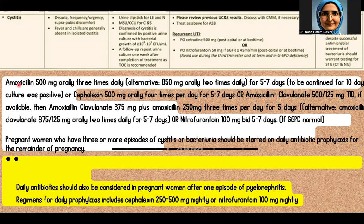We can give amoxicillin 500 TID for 5 to 7 days, possible to be continued 15 days, or cephalexin 500 QID 5 to 7 days, or Augmentin TID, or we can use nitrofurantoin 100 milligram BID for 5 to 7 days, but in the third trimester to be avoided because G6PD status is unknown.